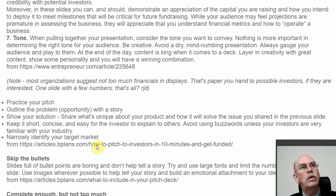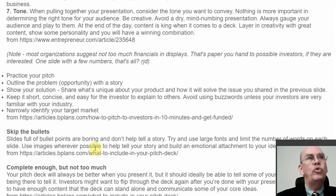I got it. Now, I make some notes, because there's a lot of stuff here, and I'm not going to do everything in this presentation. But note here, it says, most organizations suggest not too much financials in your displays. That's the paper you're supposed to give them, if they're interested. I'm going to suggest one slide with a few numbers is all you need to do. You know, a couple of projections. Don't give them these charts that just show you going up and up and up, because that's not reality. They want to see something more reasonable. So that little RJD there says, that's from me.